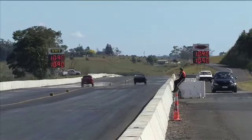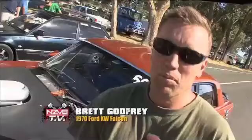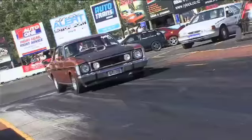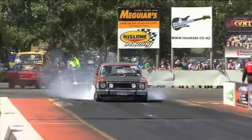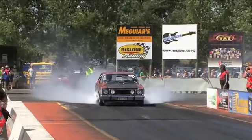It's an all V8 battle in the 11-second final, and it's Mike Wilkinson's 72 Falcon versus Mark Tuzzelman's Turbo Ute. The Tuz red lights, handing the win to Wilkinson. My name's Brett Godfrey, I'm from Kayne. She's a GT replica with a Storm & Strong 351 in it. And just away from the missus having a play today.